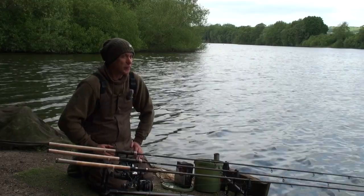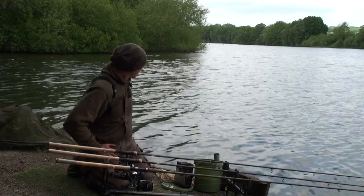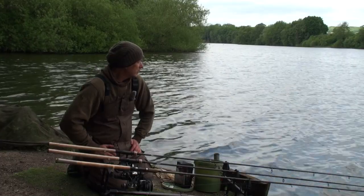It's overcast, which is perfect. The wind's coming across into me, blowing down. I've just had a few bleeps. I've been fishing for about two, two and a half hours, I guess.